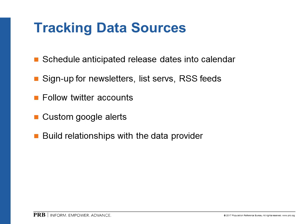And lastly, I'd also recommend continuing to build relationships with all of your data providers. And this way you can ask them questions and share how you're using the data with them, but they can also then let you know when data are released or when they think data might be released.